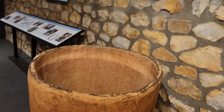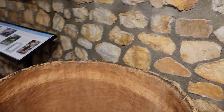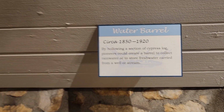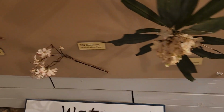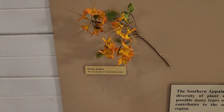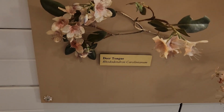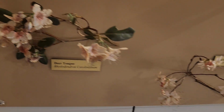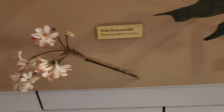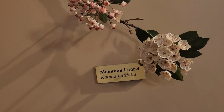And then a water barrel from 1850 to 1920. It stands to be about maybe my waist, and I stand about 5'3". It comes up to my waist. You got all these different flora. You get deer tongue, honeysuckle, which smells really good. I've smelled honeysuckle before. Then you get laurel, and then you also have mountain laurel.